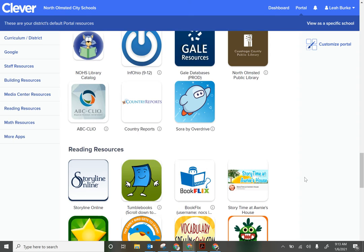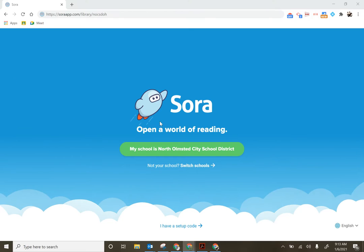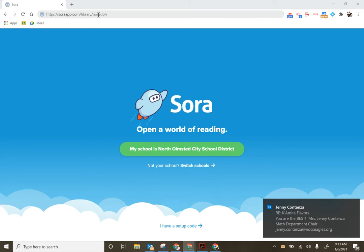So we're going to start with two ways that you can access Sora. The first way is by going into your child's Clever portal, locating under Media Center Resources and clicking on Sora by Overdrive. The second way you can get to our Sora app is by going to soraapp.com/library/NOCSDOH. That stands for North Olmsted.